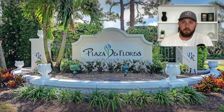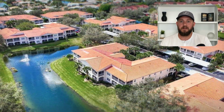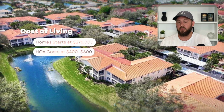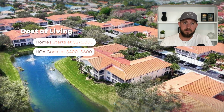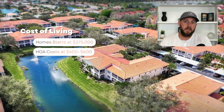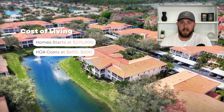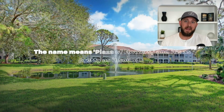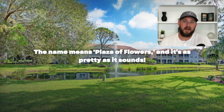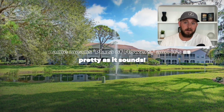Okay, another neighborhood is Plaza de Flores. These 200 condos have Mediterranean flair with lake views and a gardening club that keeps the grounds blooming. Starting at $275,000, you get a pool, tennis, and a clubhouse for hanging out. HOA is $400 to $600, and you can walk to the YMCA or Pelican Plaza shops. The name means Plaza of Flowers, and it's as pretty as it sounds. This is one of my favorite locations in Palmer Ranch with easy access to the shops and the Legacy Trail.